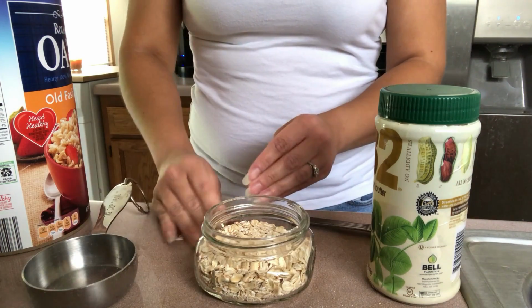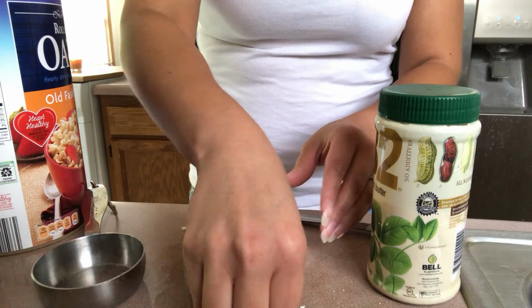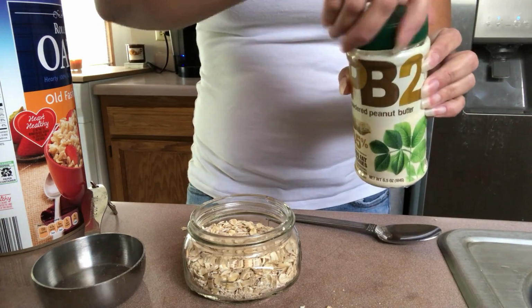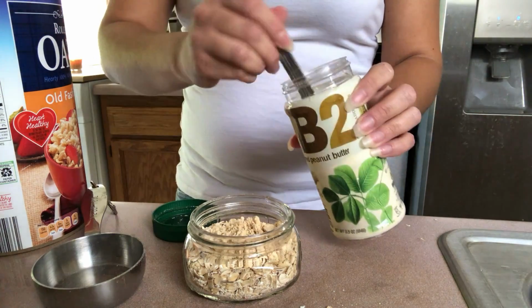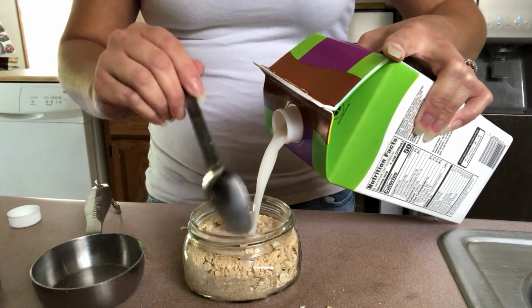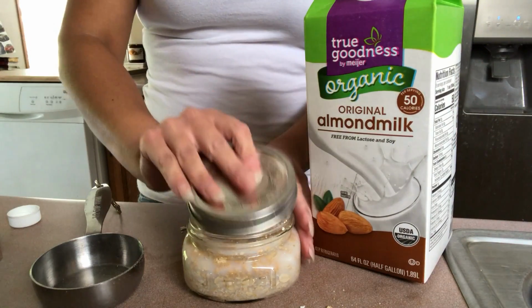Last, I'll make some overnight oats with whatever we have on hand. One of my favorites is peanut butter. PB2 is easier to mix with almond milk that I can top with chocolate chips or bananas morning of, and that's it.